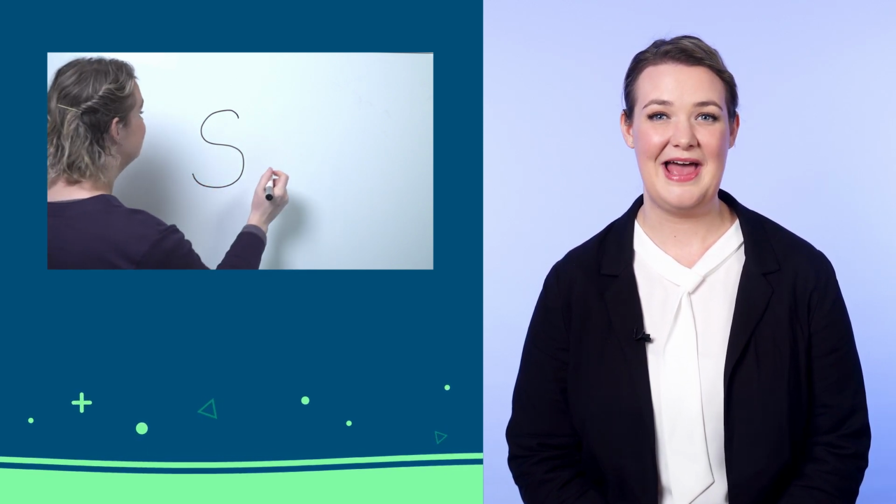Next, write the target sound on the board. Say the name of the letter and phonetic sound out loud. Now, repeat, repeat, repeat. Then, rewrite the target letter by tracing it many more times, so your students can remember the strokes.